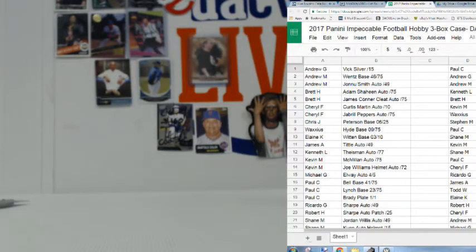All right, everybody, here's what you're getting. Paul C., you have the Jordan Willis auto. Andrew G., you have the Jason Witten base, 3 of 10. Andrew M., you have the Peterson base, 6 of 25. Kenneth L. with the Allen Robinson auto patch out of 49. Brett H., congratulations, you have the Brady plate, 1 of 1. Kevin M., congrats, you have the Kupp auto helmet out of 15 with the glove, too.